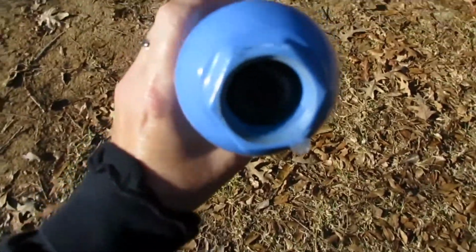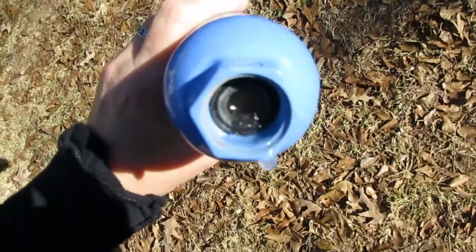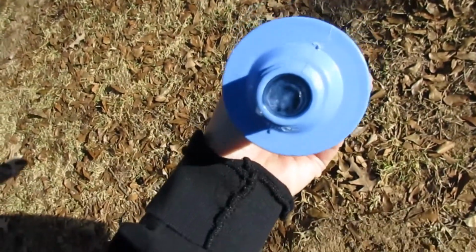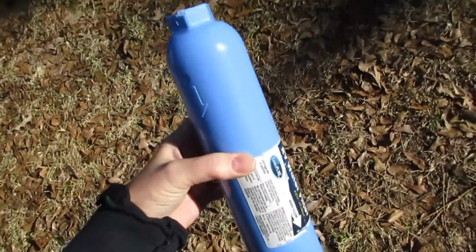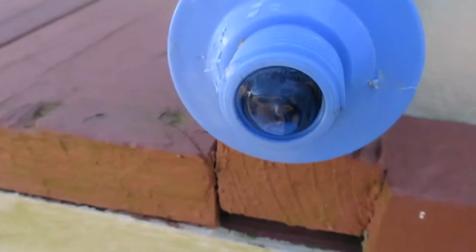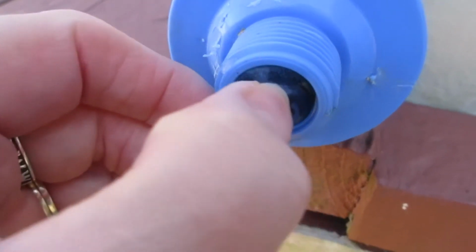And I've got some pictures of that. I got a little video of the little ball of ice that was right at the tip, and I'll stick that in here. I'm not sure if you can see this or not, but yeah, there's ice in there. So, if you're trying to figure out why you can't get water and it's below freezing outside, you might want to get this off your hose. It's frozen solid.